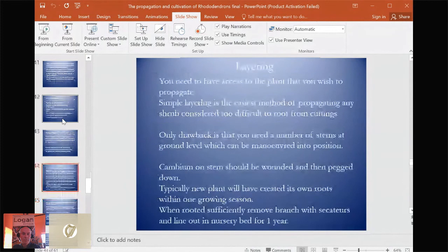So, moving on to layering. You get very little failure with layering, but the key is that you need to have access to the plant. So it has to be either in your own garden or in someone else's garden, and you can go back to it later on. There are two types of layering which I'm going to cover: simple layering or air layering.